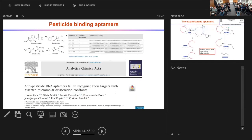And this paper from the group in France also questioned an aptamer's claim to bind to a pesticide. These 4 compounds, and they also claimed that this aptamer, this DNA, can bind to all of them with low nanomolar affinity. These molecules are not really that similar, so it's unlikely one molecule can bind to all of them with low nanomolar affinity.